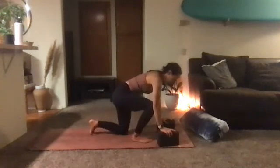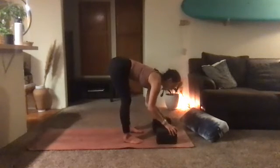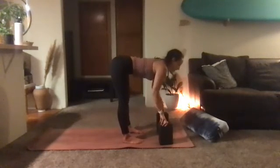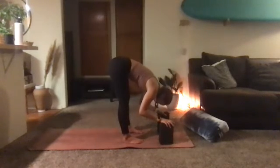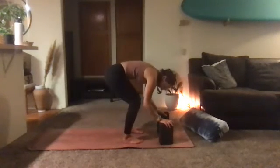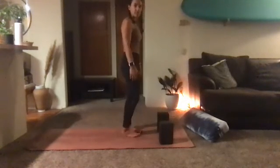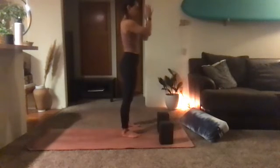And we can step up one foot at a time to come onto our feet. Take a breath in, set yourself up for a halfway lift. Exhale and fold. And I think it'll feel good. Bend into your knees, roll all the way up, or use your hands to help prop yourself up. Take a reach overhead. Exhale, hands into your heart space.